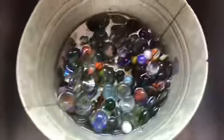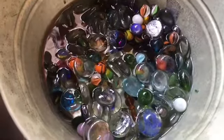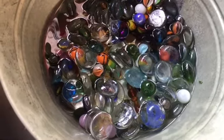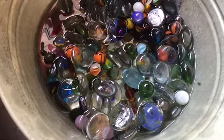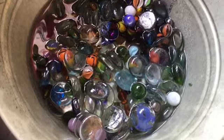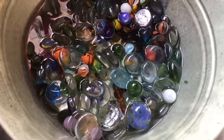The idea with this thing is that the marbles act as a place that the pollinators can land. Bees can land on there, and they can get themselves a drink of fresh, clean water without falling in or getting hurt in some way. So I just keep this on my deck, and I've seen bees use it. It's kind of neat to watch.